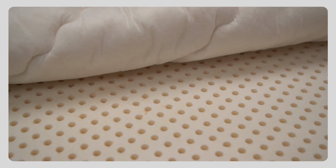So before I started reviewing mattresses for a living, I actually didn't know that they made beds with latex foam. I didn't really know that they could do that, but there are a lot of really great mattresses that use it, and those are the beds we're gonna be talking about in today's video.